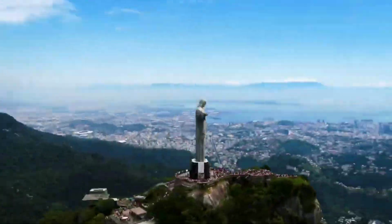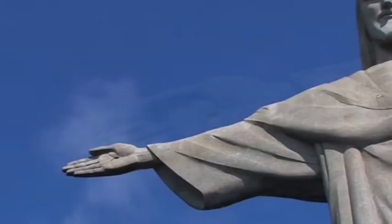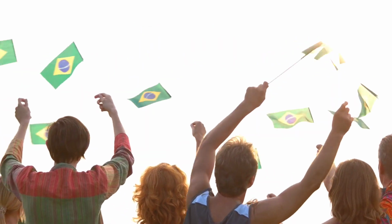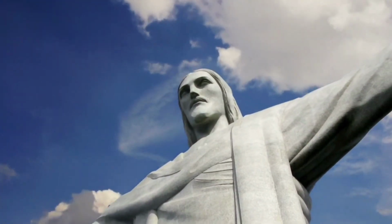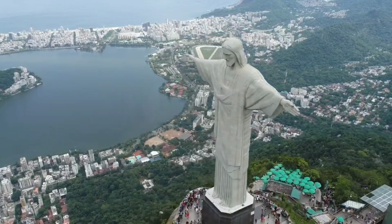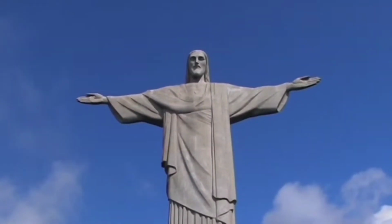The Roman Catholic Archdiocese in Rio and a group of locals didn't start worrying about the lack of religious faith in the Brazilian community until after World War I. They hoped that by erecting a sizable statue of Jesus on top of a mountain in Rio, it would rebel against what they saw as an increasing godlessness in the nation.